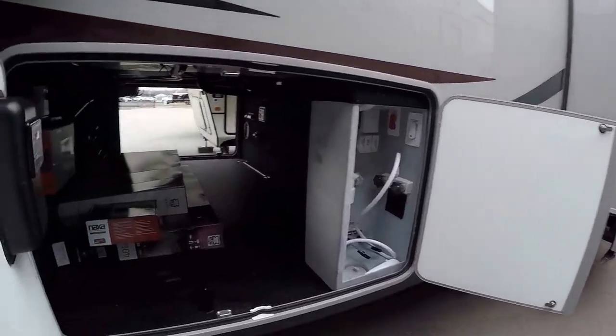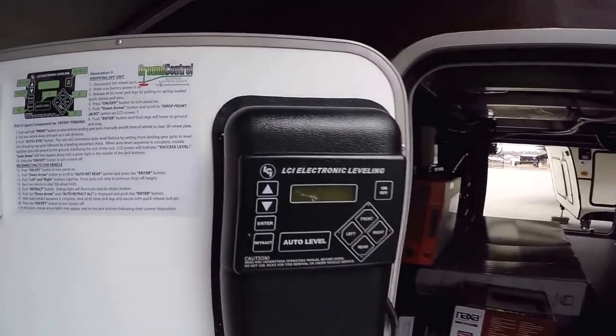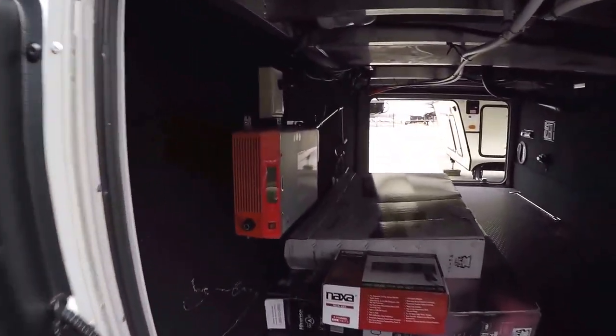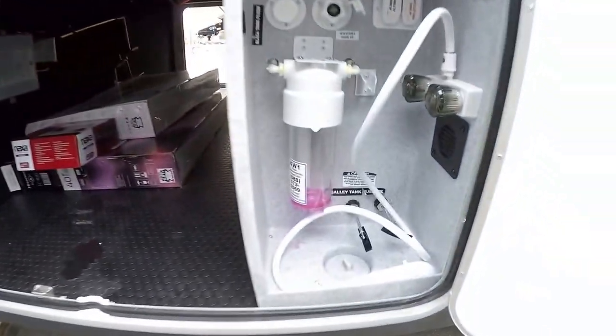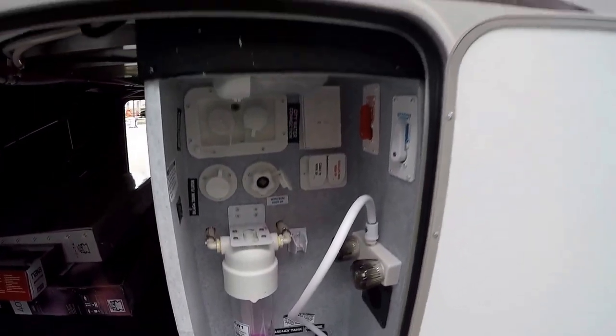Okay, 6-point auto level jack, so just push that button. There's your inverter for that 20 cubic foot refrigerator. Water filter, outside shower.